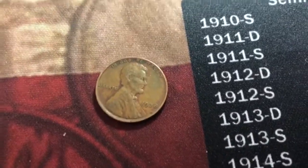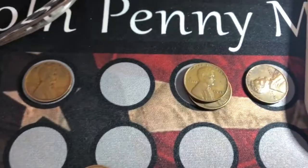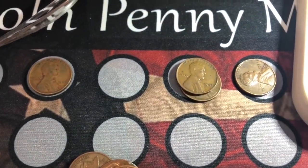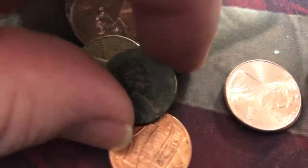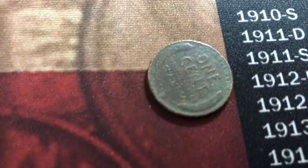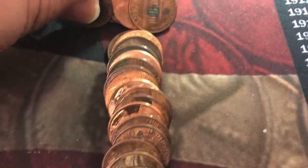$19.38, nice. All right, so we got a 1930s Wheatie. All right, on the board with the 30s, two 40s, one 50. Lots more to go. Really beat up 1958 Wheatie. It's a Wheatie nonetheless. We'll put it up here on the board. Maybe more hiding. Let's see what this one is.